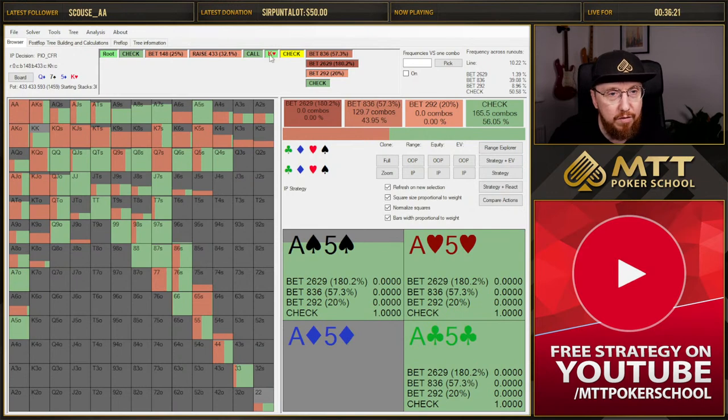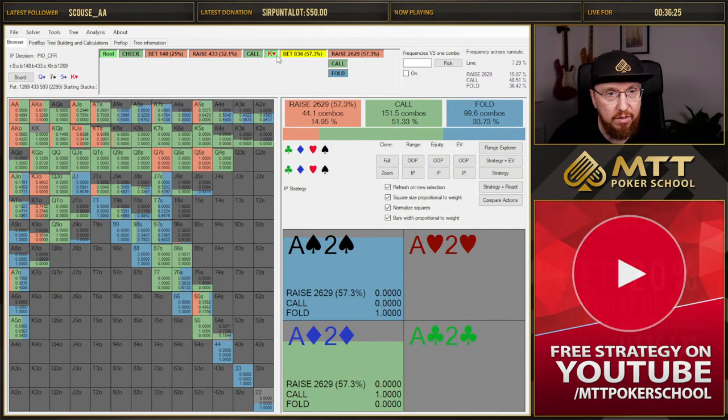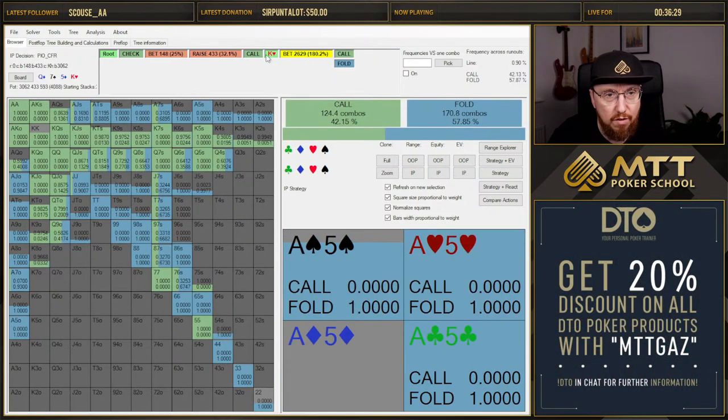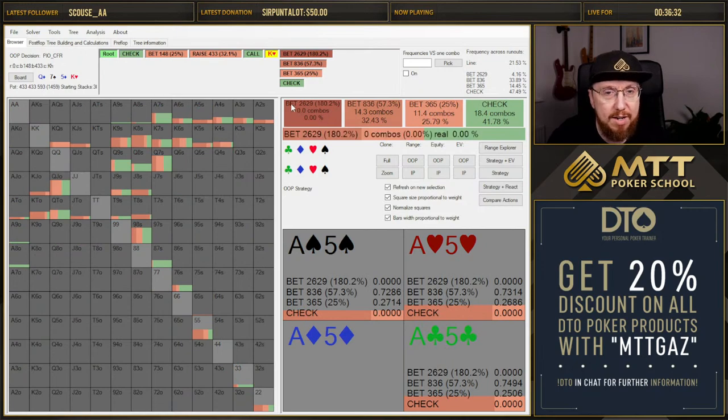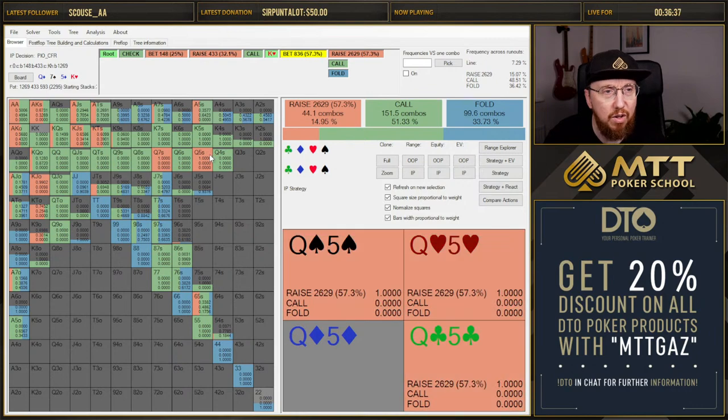Let's see what happens if they just blasted here. If they bet big, we just have to continue. Obviously if they bet small, we're always continuing. If they jam, we can start folding, but unlikely to see any jams. I think that's it for this hand.